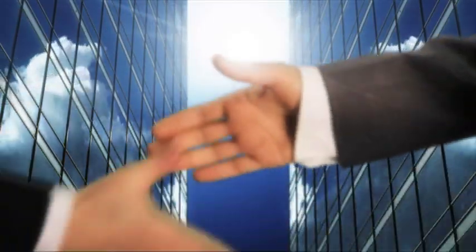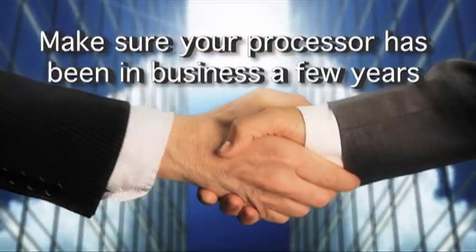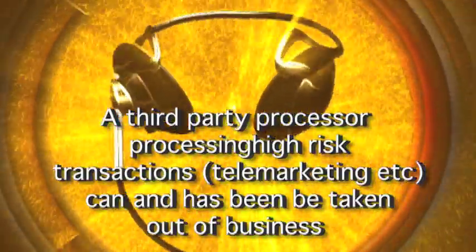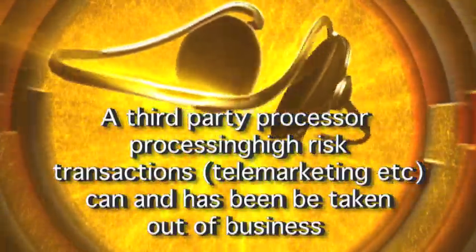Make sure your processor has been in business a few years and has some mainstream clients. A third-party processor processing high-risk transactions, telemarketing, etc., can and has been taken out of business by an unscrupulous company. Ask about some of their clients and front-end tools. The better processors are always looking to make product improvements.